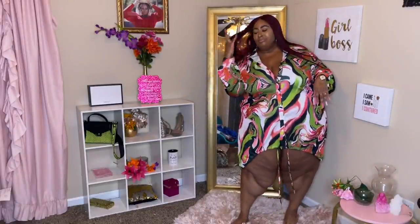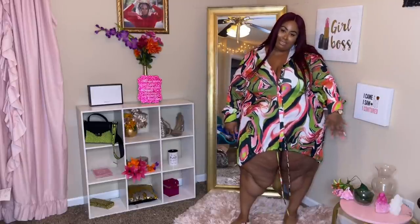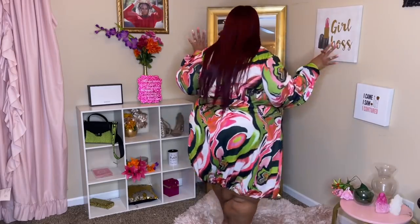I got some green knee-high boots, same color as in this dress. But what do y'all think about this one? Would you wear it? I know it's kind of busy.